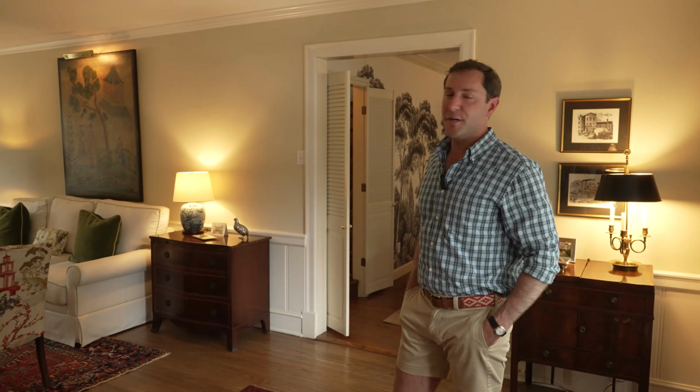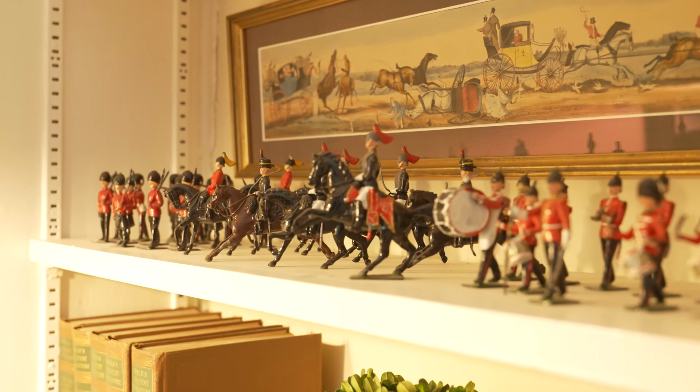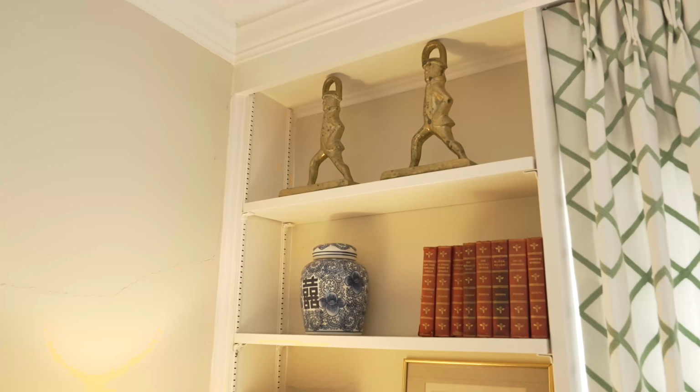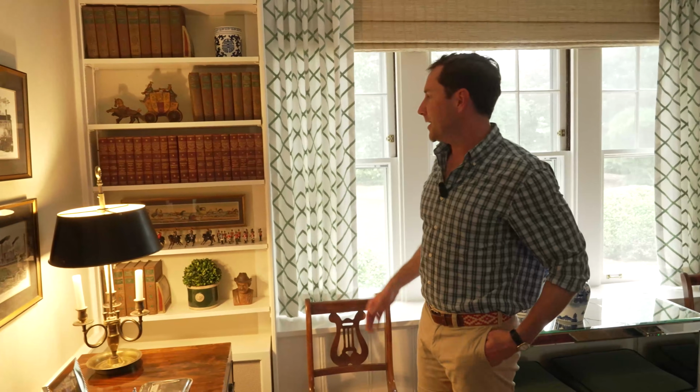And a lot of the stuff comes from some of our travels. John and I have been on a number of really amazing trips. So we will usually get something that's kind of unique or cool from our travels and put it in the bookcase. My favorite bookcase in the living room is this one right here.